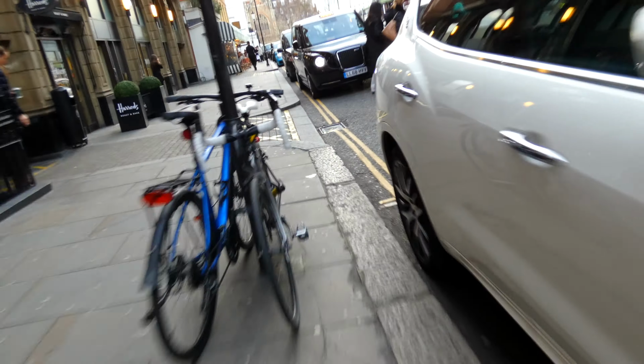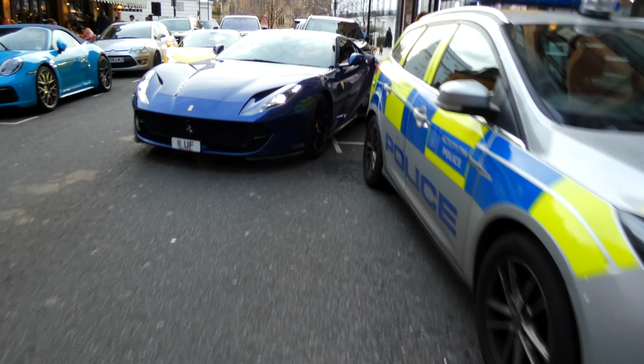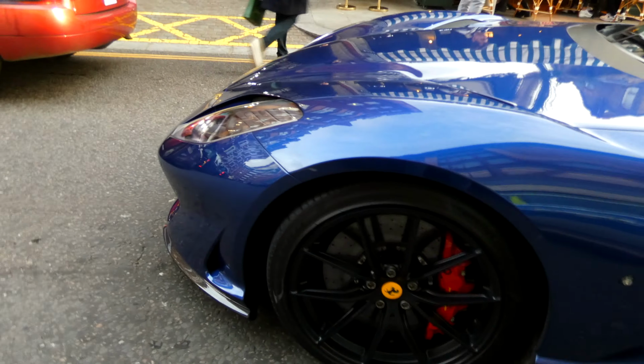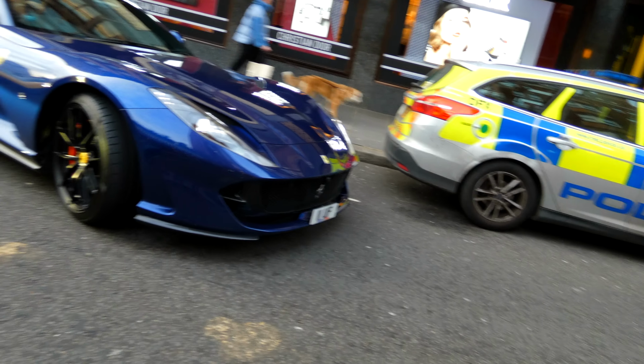And I hear something else in the background. It's another 812. Oh, no, mate. Yo, look at that. A 488 and an 812 at the same time. Such a cool combo. Look at that. Sorry about that. Oh, he's pulling out. Wow, so many cool cars. Look at that 488. So cool, and an 812. Absolutely amazing. Oops, sorry.